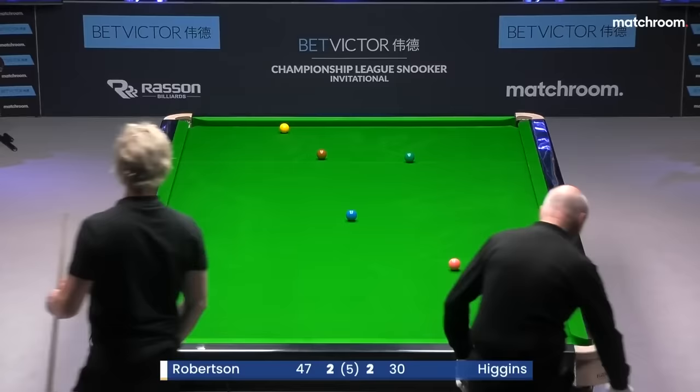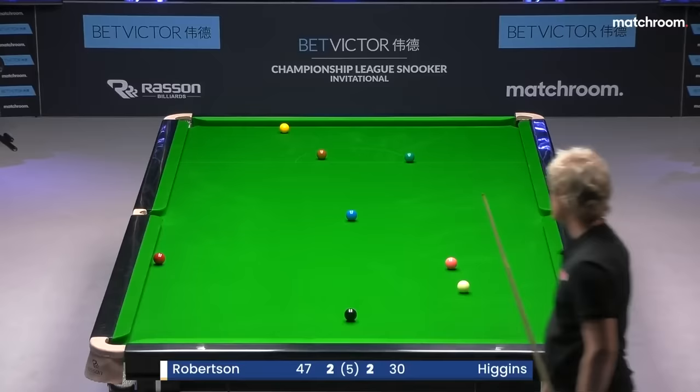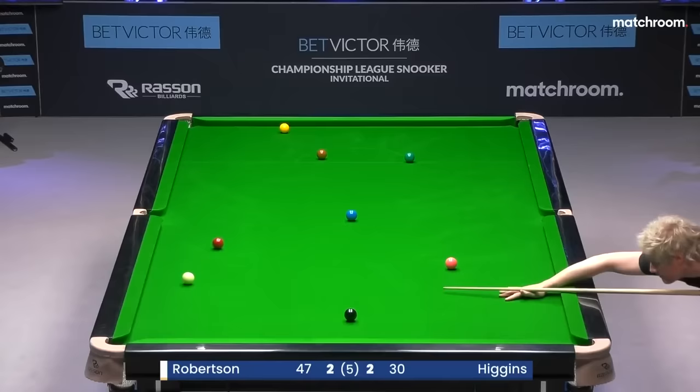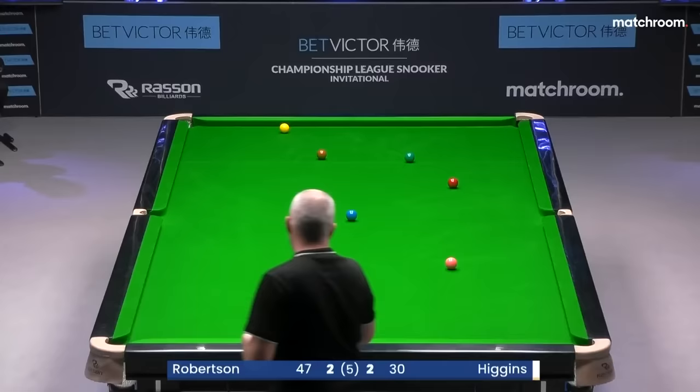Will he be tempted by the double? 40. He's having a look at it. Just a safety, but played it very well. 40. You get the impression that's what his opponent would have done in exactly the same situation.